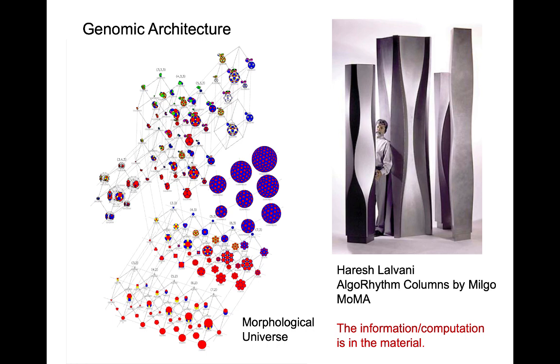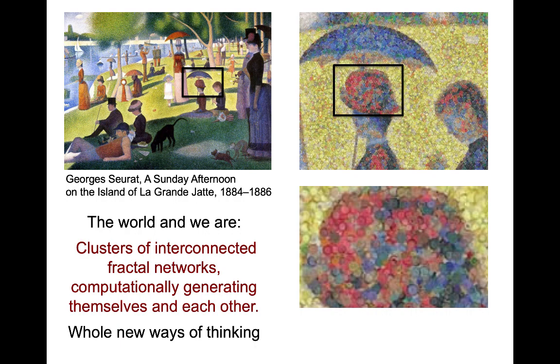It's in the material. I'll tell you the secret, it's scored. But once you've done that, the information telling the material how to fold is in the material, not coming from the outside. So we might imagine a metaphor to understand this world: that the world and we are clusters of interconnected fractal networks computationally generating themselves and each other.